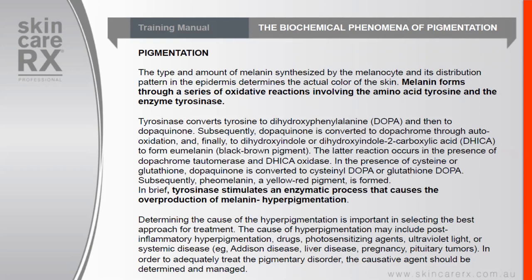There's different forms of pigmentation. There's pigmentation by sun damage, there's pigmentation by hormonal factors, so our melasma and chloasma, very common to see this with pregnancy, things like that. And we've also got our post-inflammatory pigmentation as well. So really important to know a lot about pigmentation, how it's formed, how to treat it. We're not going to go too much into it today, but we can spend a little bit more time going through pigmentation in another webinar if you like.